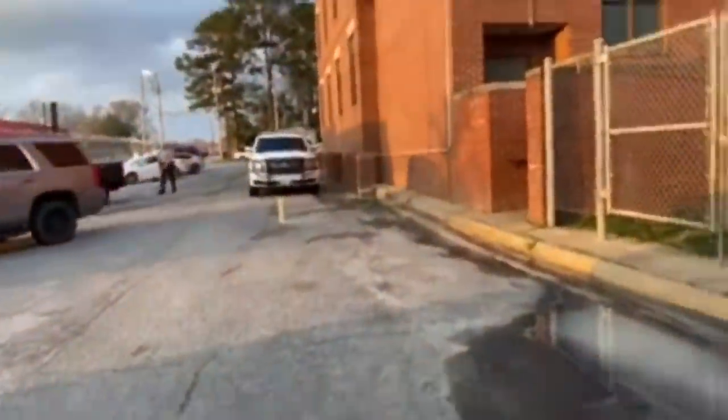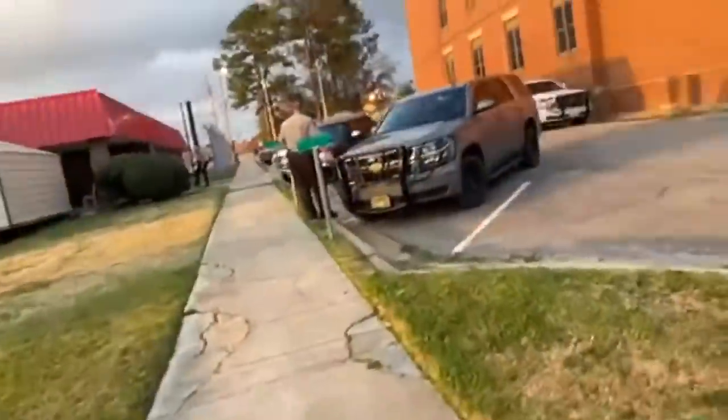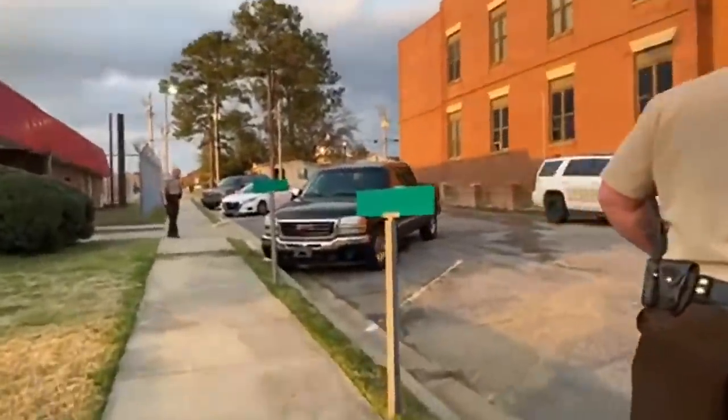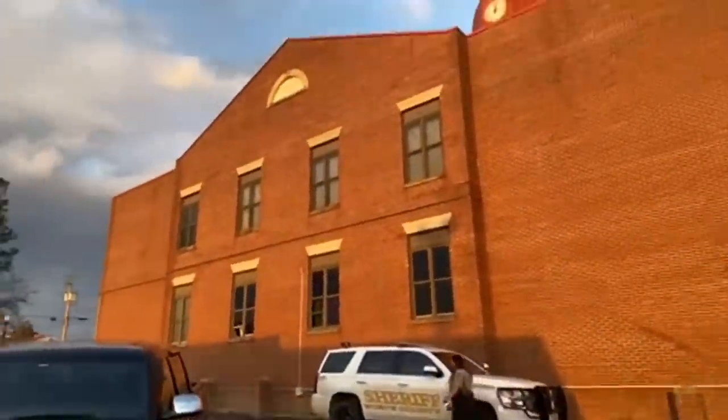How's it going, Sheriff? Good, sir. That's actually the sheriff there. So anyway, we're gonna head out. I think we'll be on our way. We got everything we need. We can't get a complaint form. Basically they don't want to give a complaint form because they don't have it. It's coming through administration in the morning time.